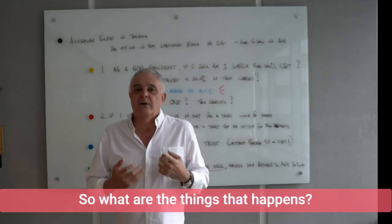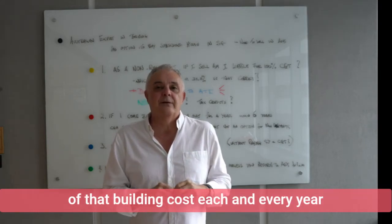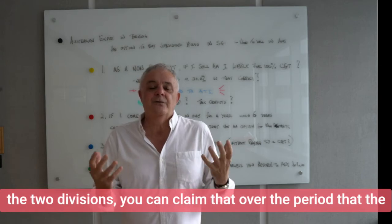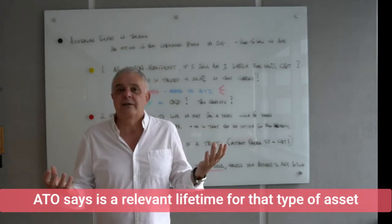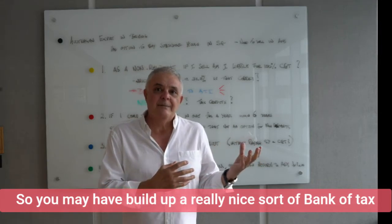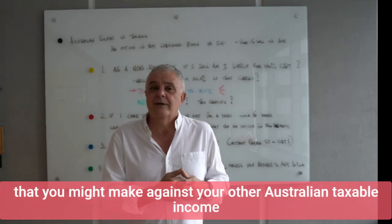So one of the things that happens if you build a new building in Australia, you can claim 2.5% of that building cost each and every year for 40 years. And similarly on fixtures and fittings and other inclusions under the two divisions, you can claim that over the period that the ATO says is a relevant lifetime for that type of asset. So you may have built up a really nice sort of bank of tax credits, and we can use that to offset against the capital gain that you might make against your other Australian taxable income.